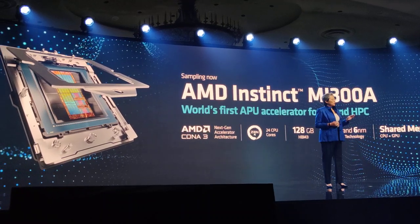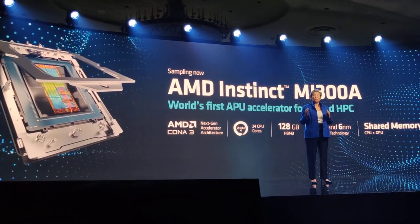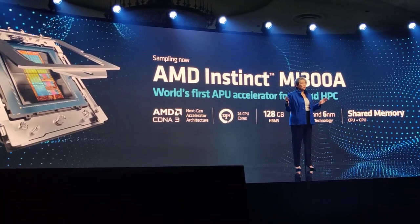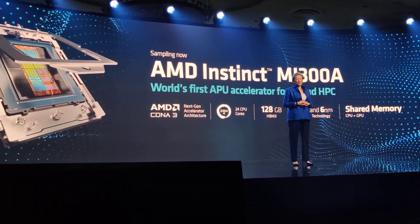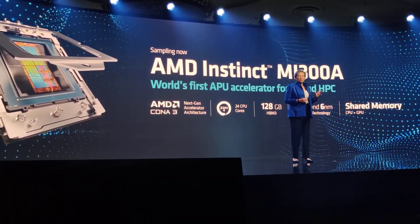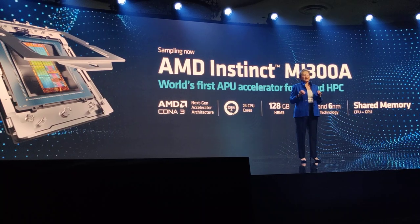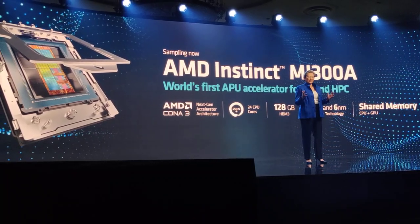Now, MI300A has also been designed into supercomputers already, and it's slated for the 2+ exaflop El Capitan system at Lawrence Livermore National Labs. It's the most complex chip we've ever built, with more than 146 billion transistors across 13 chiplets. Now, you guys know we've led the industry with the use of chiplets in our products. And our use of chiplets in this product is actually very, very strategic. We created a family of products.